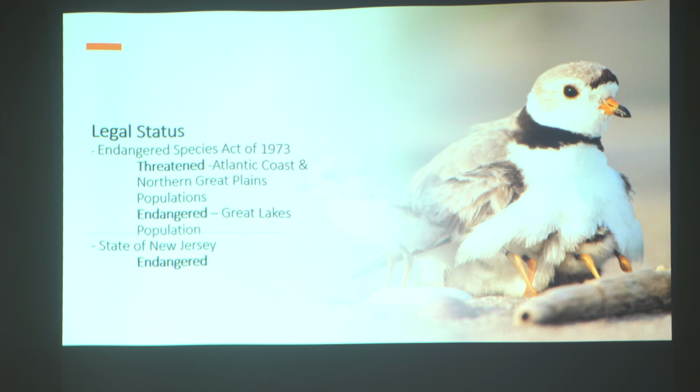So the difference between threatened and endangered: there's no difference in the level of protection under the law, but there is a difference in terms of the imminency at which that species could be lost. So the Great Lakes population is so small that without really good protection, there's a really good chance that we could lose that population of piping plover. We have somewhat bigger populations in our Great Plains and Atlantic, but still without management, it's likely that they would go extinct in those areas as well.